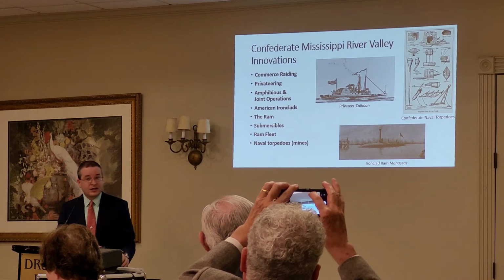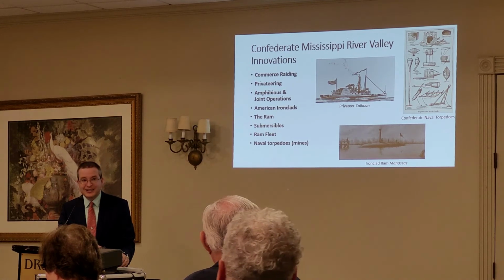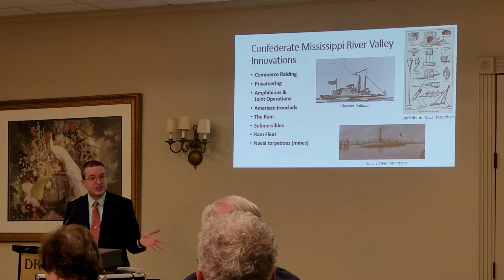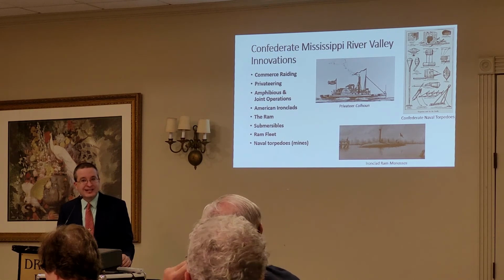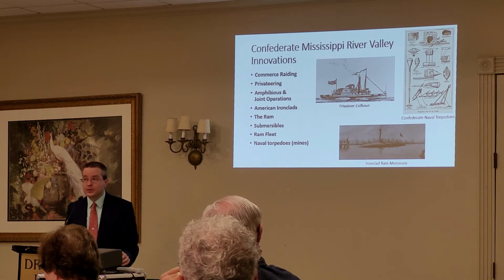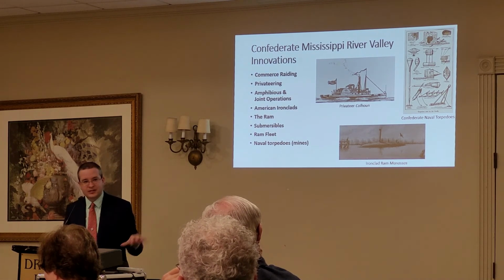There was another ironclad sunk pretty much in the same spot several months later, the USS Baron de Kalb, which was a City-class ironclad warship as well, a sister ship to the Cairo. And several other ships are going to be suffering damage from torpedoes. The Confederacy didn't just use torpedoes in Yazoo River. They also did at Columbus, Kentucky.